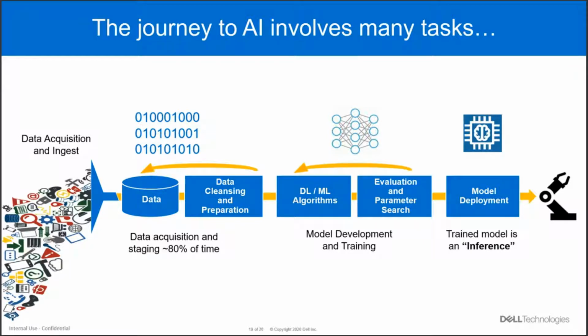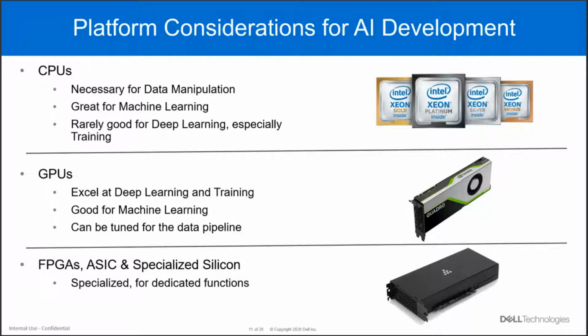Once they have that done and they have that data foundation, they go on to the next step, which is essentially to identify algorithms and do evaluation, parameter searches, all this other stuff. And then they go out and deploy it in the real world. And that's called inference. So you mess with the data, you then find algorithms and train it, and then you go out and deploy it.